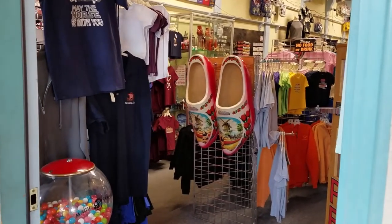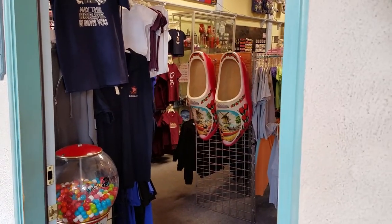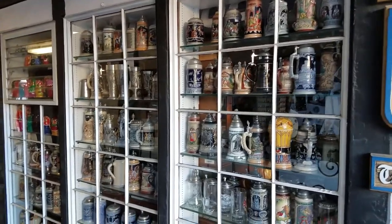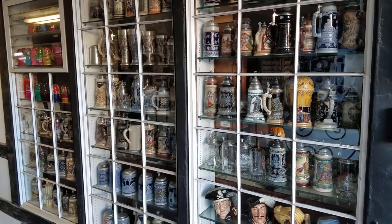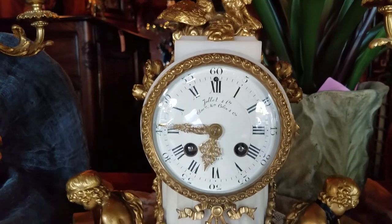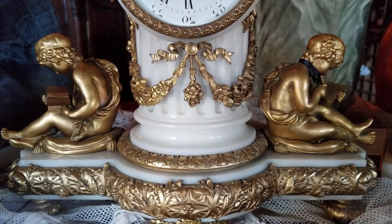These have to be the largest wooden shoes I've ever seen in my life. And now I present to you the largest collection of beer steins that I have ever seen in my life, anyway. I thought this was pretty cool. It's an antique clock. They have quite a few antique shops here.